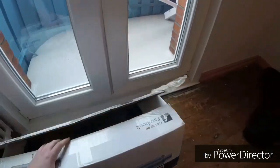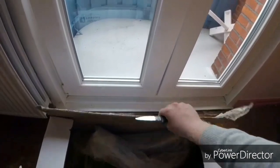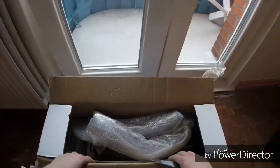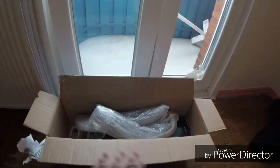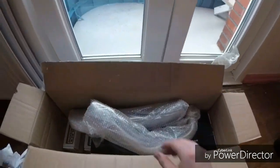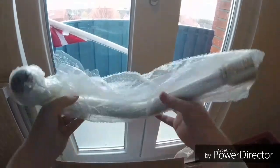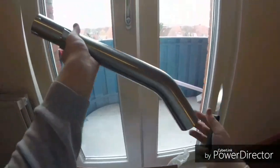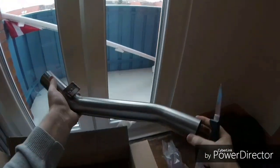I have cheated a little bit. I have actually already opened the box and I have looked at the receipt and stuff like that. Make sure everything is as it should be, and so far no problems. And of course I have seen the actual pipes. Look at this. Look at here. Oh, this is gonna be nice.